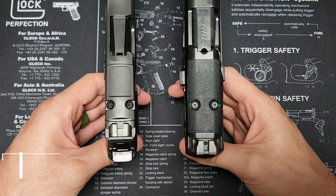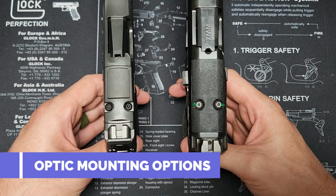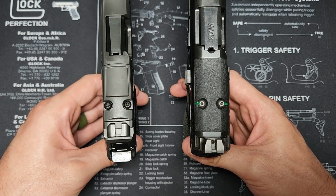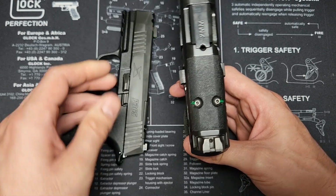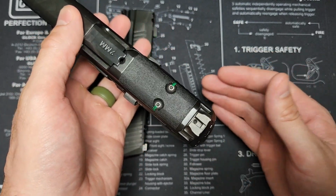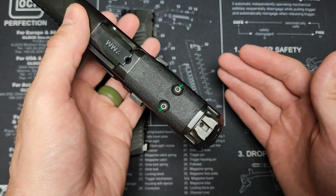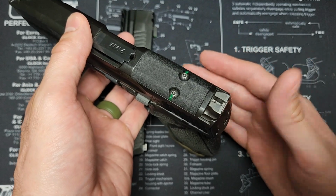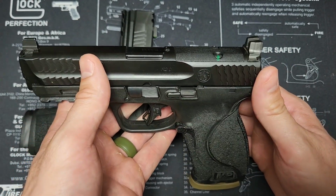For optic mounting options, M&P went one direction and SIG went another. SIG said, hey, this is your footprint, deal with it, make it work. M&P, on the other hand, decided to say, hey, you know what? If you want to run any optic that you want, that's great. The world is your burrito, and we'll provide a bunch of different adapter plates. It's going to be great. Trust me, guys.